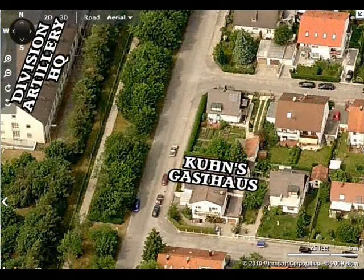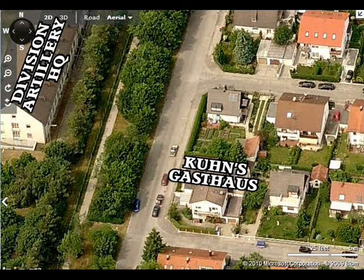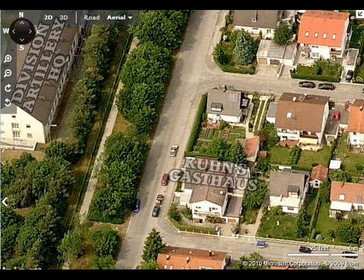And here's Coons's. It doesn't look like a whole lot's changed here, except for a paved sidewalk and a lot of foliage between the Caserne and the street.